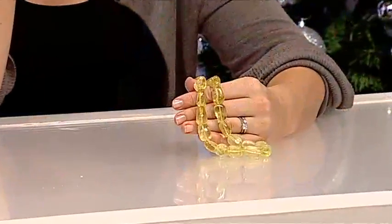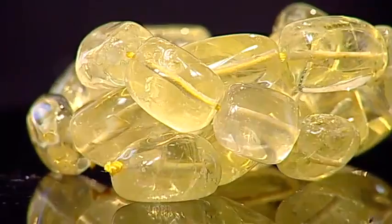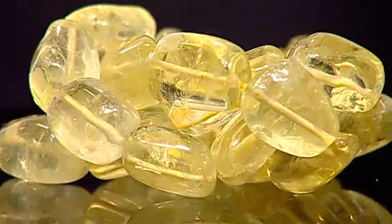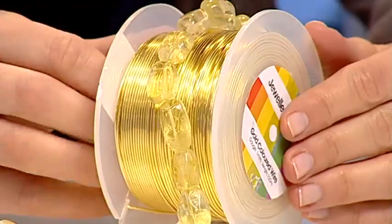This is brand new in today, and they are big chunky nuggets. So they're 12 by 10 millimeters each, going up to a huge 19 by 14 millimeters each. And I do think, just look, imagine that with gold wire. In fact, we're going to do a gold wire offer really, really soon. So just look at that with the gold wire.